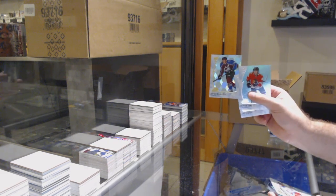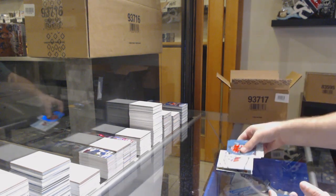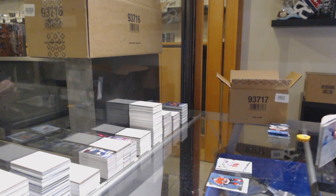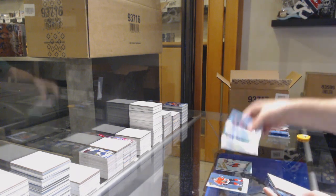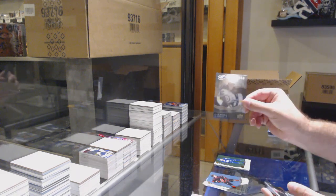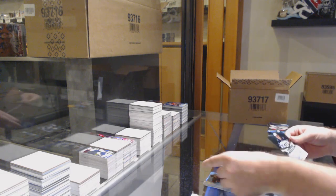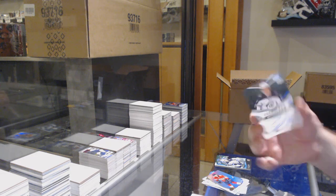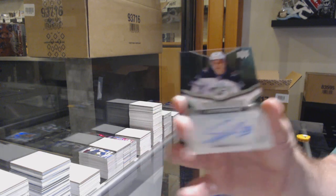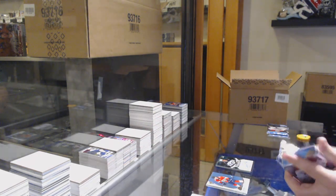We've got a diamond base of McKinnon for the Avalanche. Ice Premier's jersey of Adam Fox for the Rangers. We've got a Vancouver Canucks Emerald of Pettersson. 149 for the Jets retro rookie of Ville Heinola. And a last year's 18-19 Ice Premier's auto of Sami Niku for the Jets. I think I'm just going to mispronounce his name every time just to annoy you, Blue Shirts.